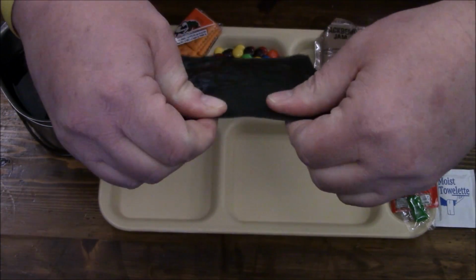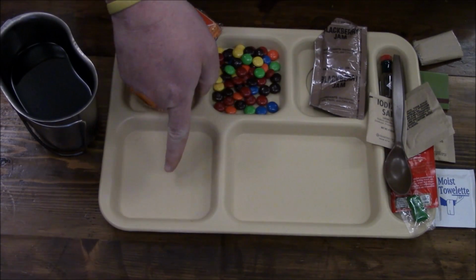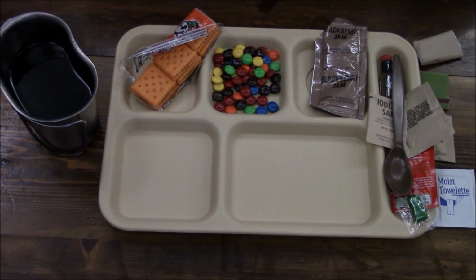Okay, this stuff is ready to go. Here is our white rice. We will try to scooch it down just a little bit. I'm going to put a little over here and the rest right over here as a bed for our beef teriyaki.